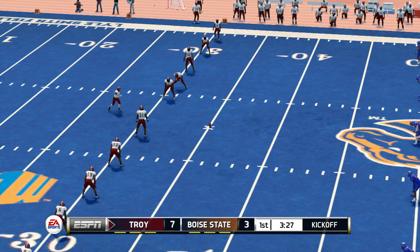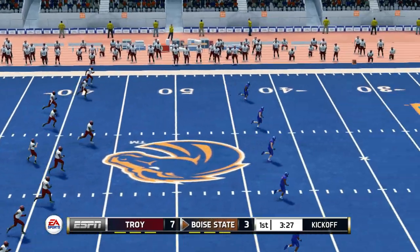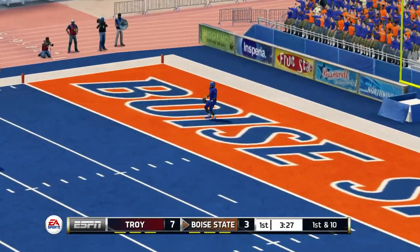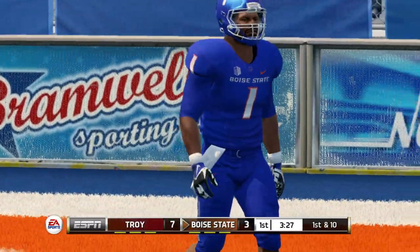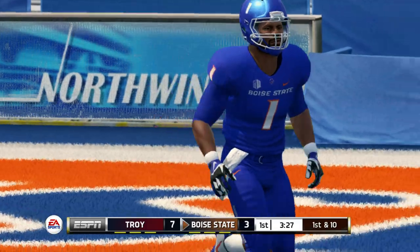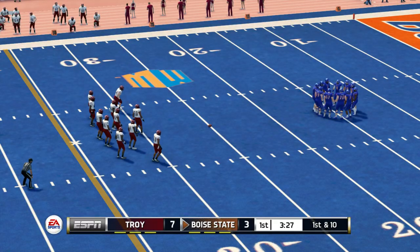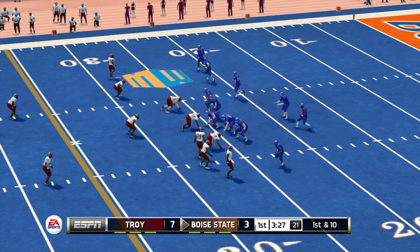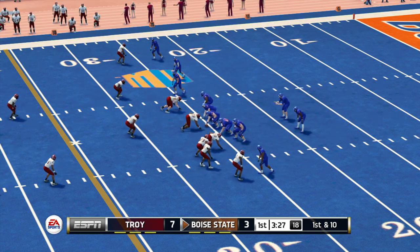Brad, I thought that was a textbook drive. I thought they did a really good job of showing balance, mixing the play calling with the run and the pass. Just an overall well-executed touchdown drive. You never like to have to play from behind, but a deficit this manageable shouldn't be in the front of their minds. They just need to go out there and play.